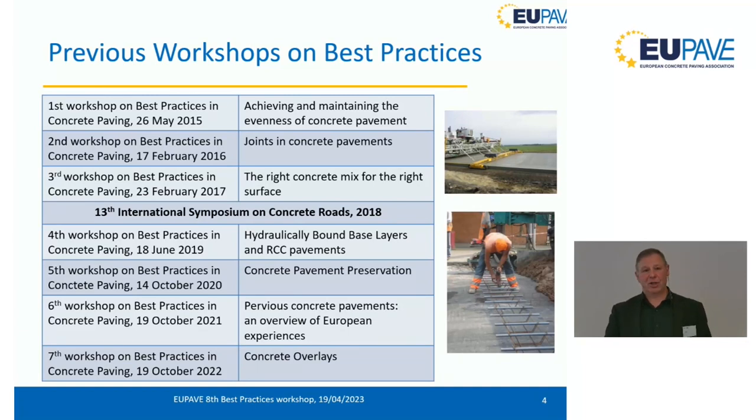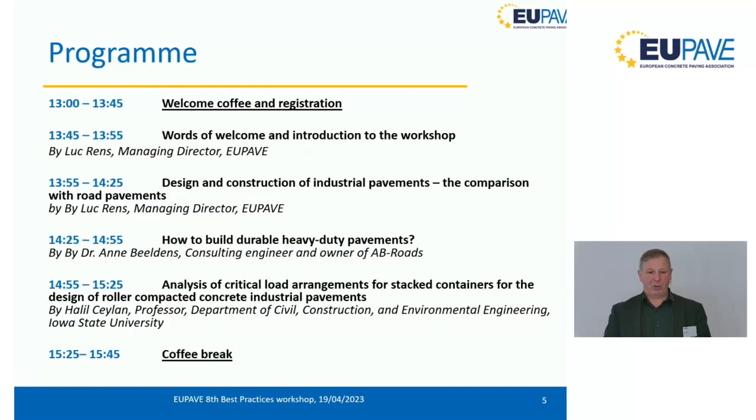You see that most of those topics are dealing with roads, but we are aware since the start of EUPAVE that there is also another big market for concrete pavements. And those are indeed the industrial, commercial pavements, and also the heavy-duty pavements. We had not forgotten about them, but of course it took some time, but now we said it is time to do something on that topic and to take it as the theme for this 8th workshop. And that's how we came to the following program.